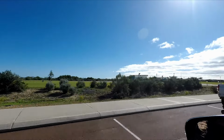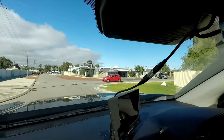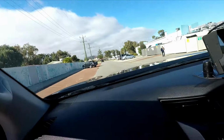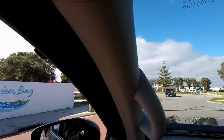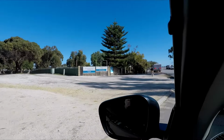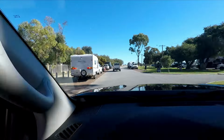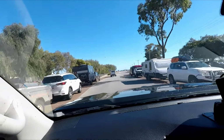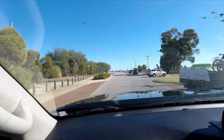Yeah, she's a nice little seaside town. She's got all the amenities. The bottle shop and the pub, which does a pretty good counter meal. And then you've got the tavern on the other side of town. There's your bakery and your cafes, and you can see all the caravanners coming in, stocking up, getting ready to go on the rest of their trip. Jurien Bay splits the middle between Geraldton and Perth, so we're 2 hours from Perth and 2 hours from Geraldton. Straight down.